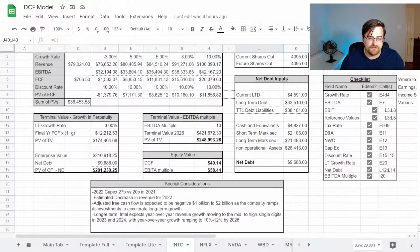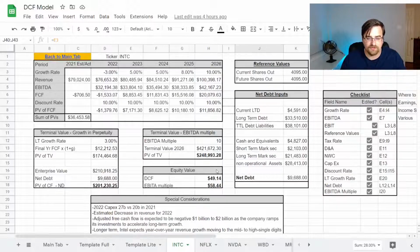So with all that being said, we went over some of the special considerations. That does put our free cash flow model at $49.14 and the EBITDA multiple at $58.44. All right, now for my final thoughts on Intel as an investment.